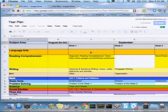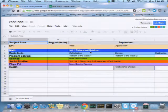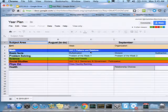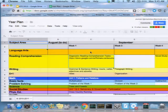Our teachers are currently working on this summertime curriculum work, and I thought this was a great example of being able to have that pacing guide, because sometimes it has to change. If you make the change once here, it's much easier than making it on paper and photocopying it or emailing it out. Everybody has access to the yearly pacing guide and plan.